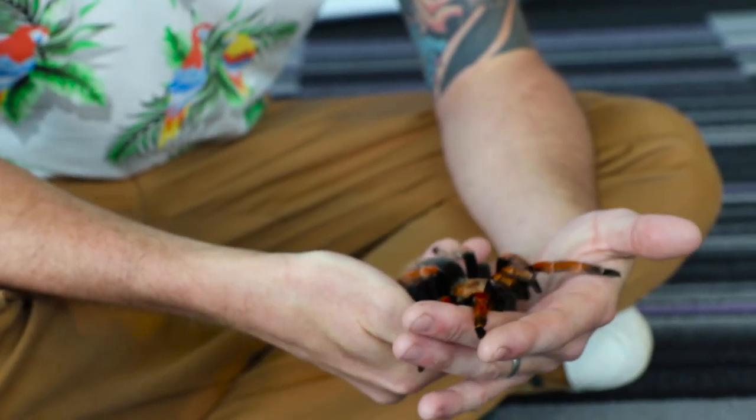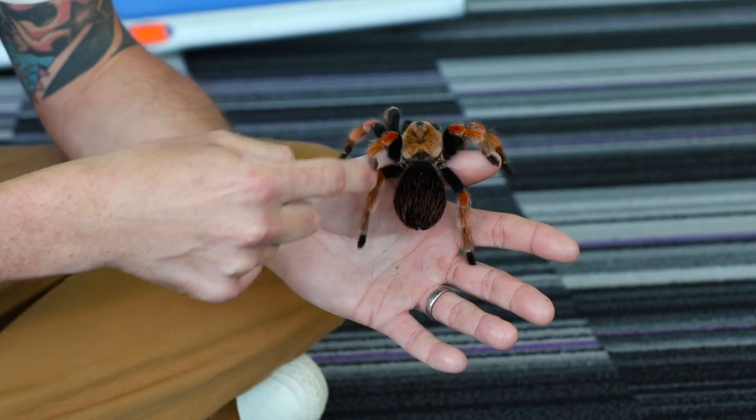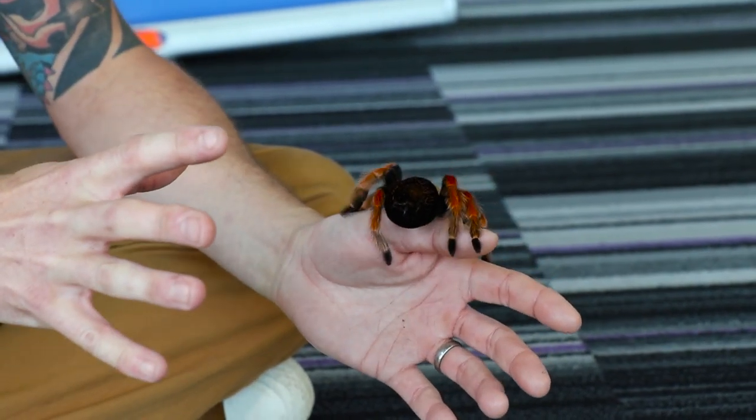Spiders like this have actually got a really cool way of protecting themselves from danger. If it's a tarantula that comes from South America, usually they have hairs on their abdomen that they can flick off with their back legs and that make your skin itch. Now, it's not going to make you go blind or make you itch forever, but just enough time for the tarantula to escape from something that might be trying to hurt it.